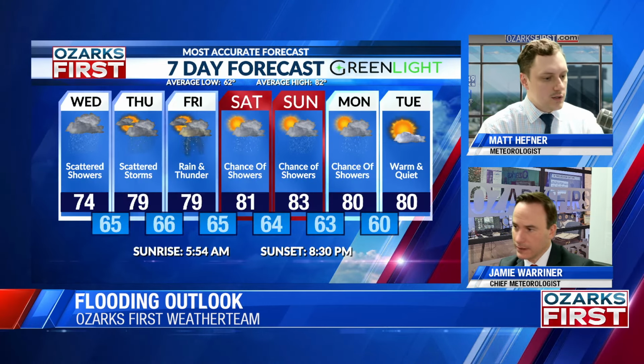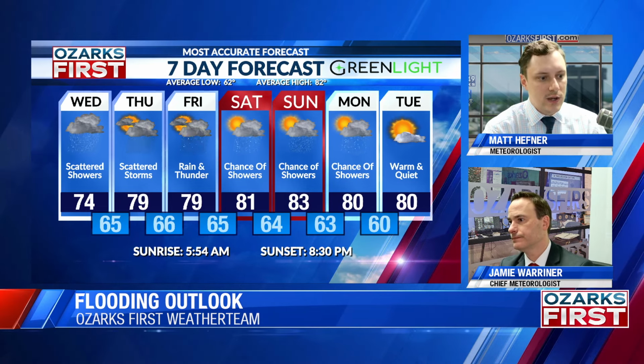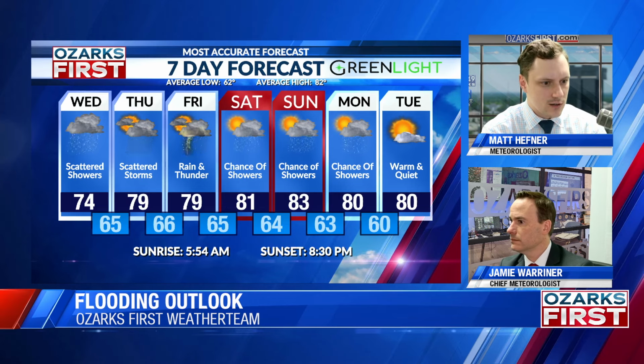A peek of the 7-day forecast, it's just daily chances of rain. I really want to stress that. Not going to be downpours the whole time. It's going to be more waves of activity, but we have chances to get these waves for Wednesday, Thursday, Friday, Saturday, Sunday, even Monday. Then we really start to wrap up after that.